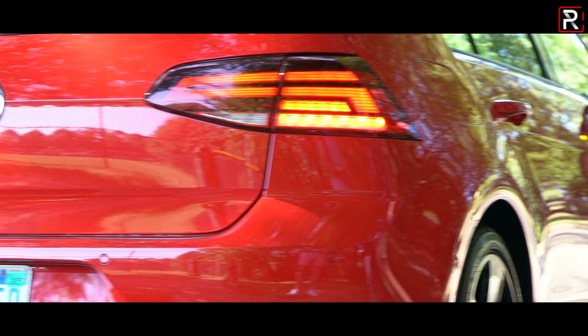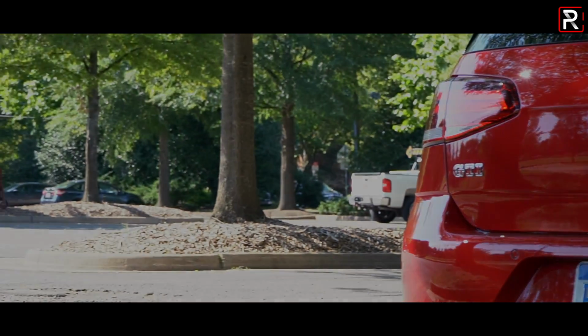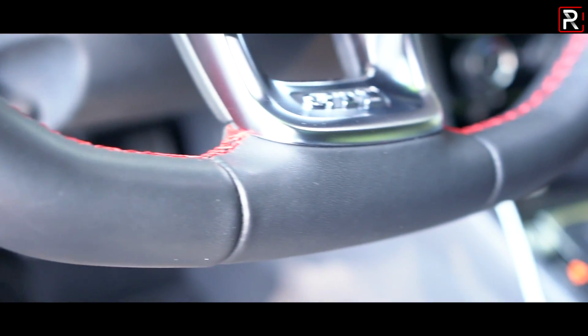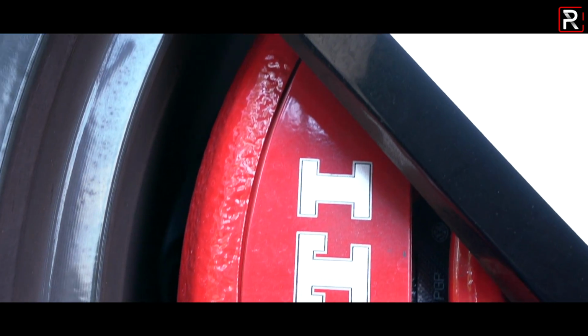For nearly 40 years, Volkswagen has offered the Golf GTI here in America. This has long been known as the standard of the hot hatch segment, simply because it was that good when this car came out. Now, of course, this current generation model has been around for a few years, since 2015, and Volkswagen is working on an all-new Golf GTI for the 2020 model year.